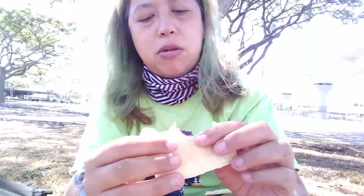Comment down below what's your favorite Pop-Tart. I don't really eat Pop-Tarts too much, but if I had to choose, it probably would be the s'mores.